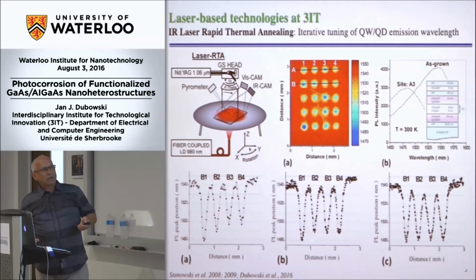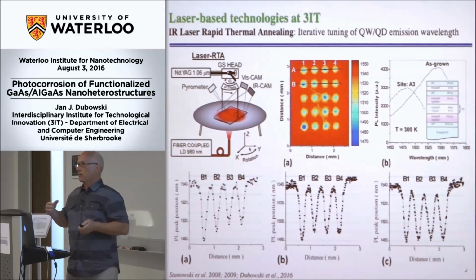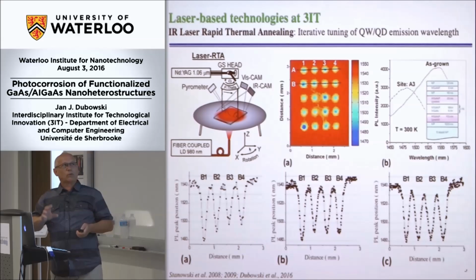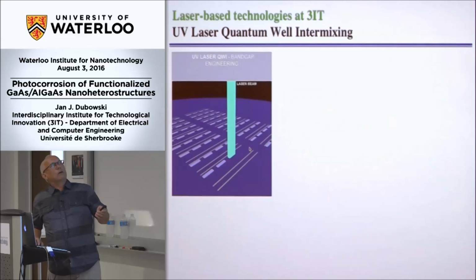In this case, by using 2 iterations, we could bring these 3 emissions close to this 1400, like you see in this last step. So between each processing step, you carry out photoluminescence measurements, and then you decide how much energy you need to take from your laser in order to induce this tuning effect, which is based on so-called quantum well intermixing.